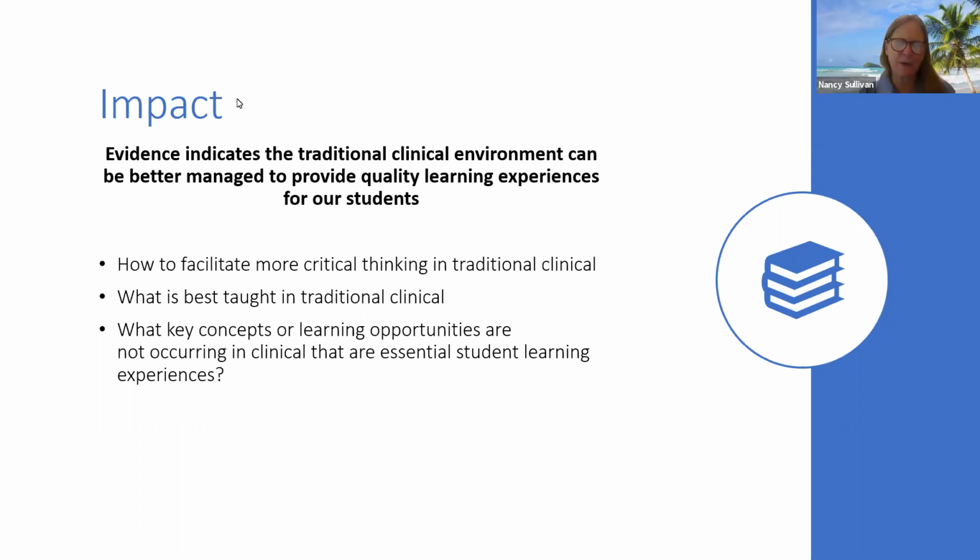But there's nothing that can replace walking into a patient room and saying, "Good morning, Mrs. Jones. My name is Nancy. I'm going to be taking care of you today," and developing that relationship with that patient. When it's real live, that's just different. But also, what key concepts or learning opportunities are not occurring in clinical that are essential student learning experiences? These are things that we need to talk about to really enhance the traditional clinical learning environment, but also the clinical learning experience for students in general.